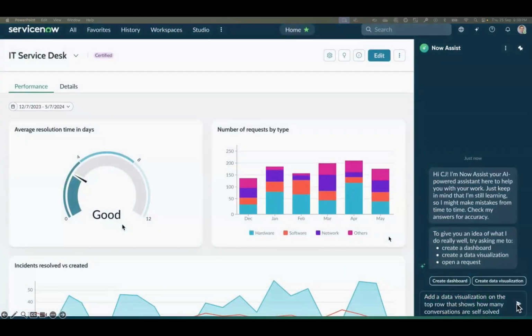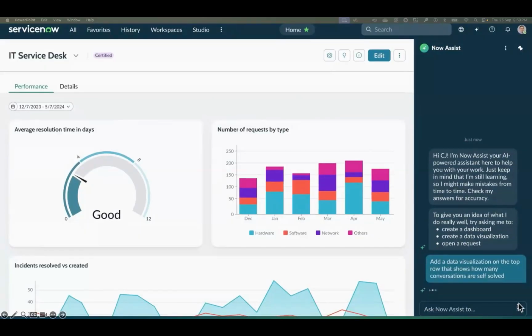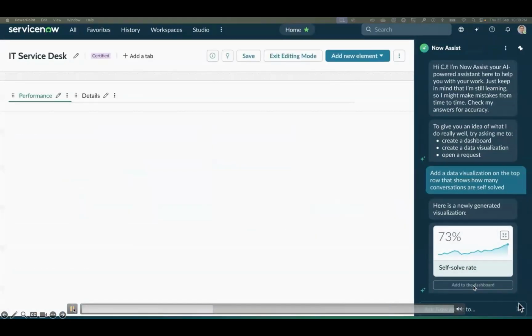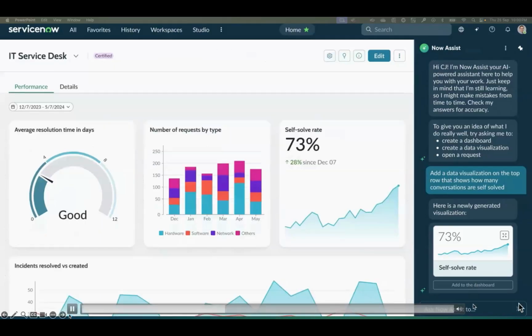So you see here, this is the IT service desk dashboard. Now Assist introduced themselves, just gave the introductory message. Here we gave this prompt: add a data visualization at the top to show how many conversations are self-served. So it created a visualization for self-solve rate, and it will add it on your dashboard.